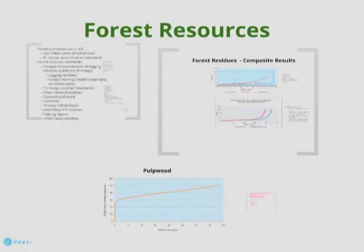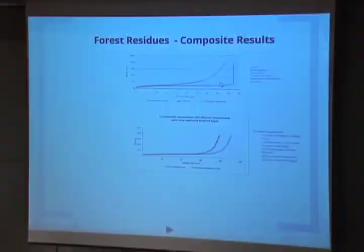Forest resources, Ken Skog from the Forest Products Laboratory of the Forest Service put together supply curves for forest resources. So basically the way this works is when we hit a certain price point, we tap into the supply curves for forest resources. Ken put together composite supply curves where we have potential yields from thinning operations and potential yields from logging residues. Basically Ken assumes 50% might come from each in a combined silvicultural harvesting operation. So the forest residue supply curve is basically an average of the two.